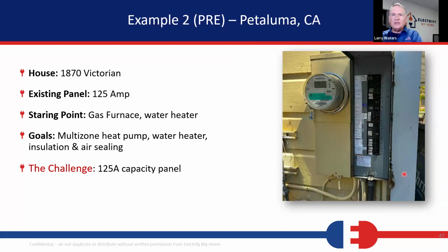Okay, Petaluma, and this is an 1870 house that wanted heat pumps. So we had to get a little creative on this one. They had a 125 amp panel, but they had a whole bunch of stuff. They had like two outbuildings, just all kinds of stuff. And you can see this guy was pretty dialed in on his labeling. He went through and did the whole exercise of figuring out what everything was. They had a bunch of solar on the roof, 125 amp panel. We ended up getting rid of his gas furnace. We put in a 3-zone multi-split mini split system.